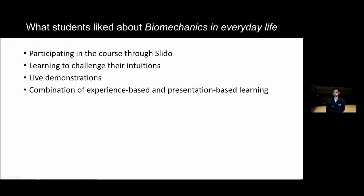And according to the students, they were able to participate in the course through this interactive app, which I'll introduce to you in just a second. And they learned to challenge their intuitions, and we'll learn to challenge one of our intuitions today. And then they enjoyed live demonstrations and a combination of experience-based and presentation-based learning. What I mean by experience-based and presentation-based learning is, for example, we had a yoga teacher come over and lead a 20-minute yoga session. After that, the students got to hear about analysis performed using the tools in the Immersion Lab. I'll show an example of that in a second.